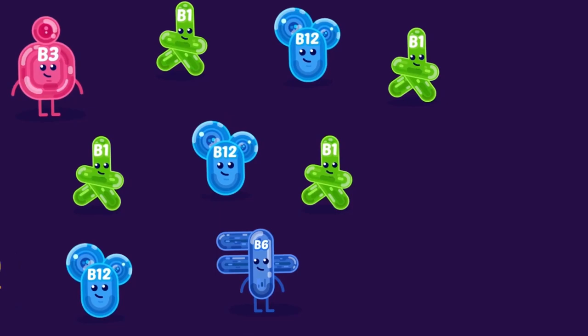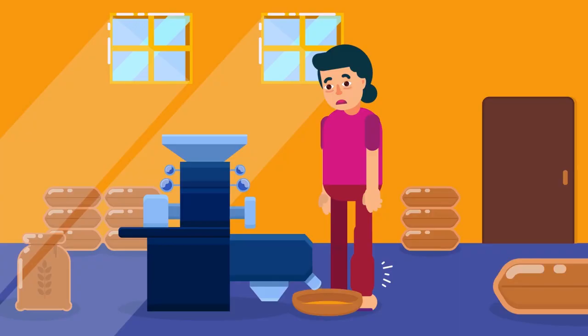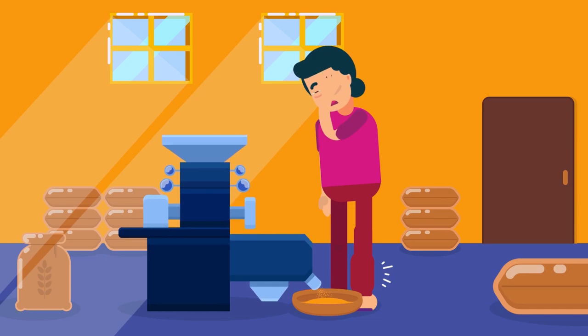Vitamin B complex. Vitamin B has many subtypes, many of which are important coenzymes in cellular respiration. Beriberi and anemia are deficiency diseases caused by a lack of certain B vitamins. Yeast, liver, and bran are rich sources of the vitamin.